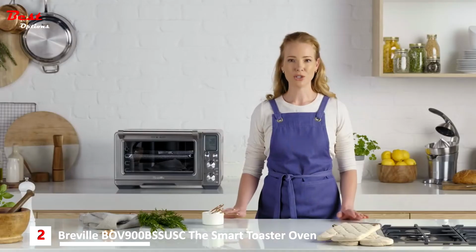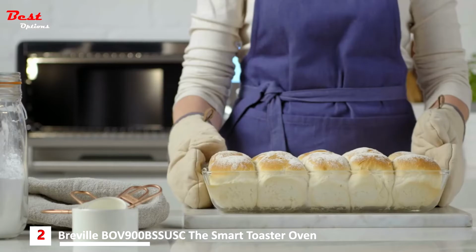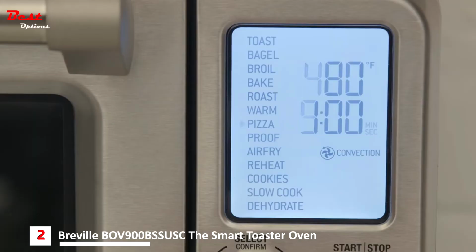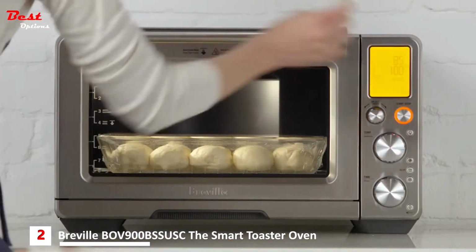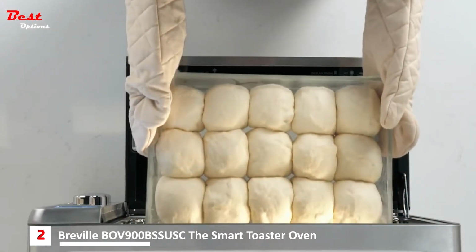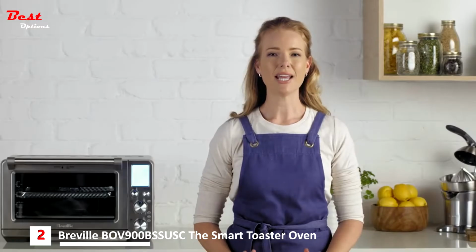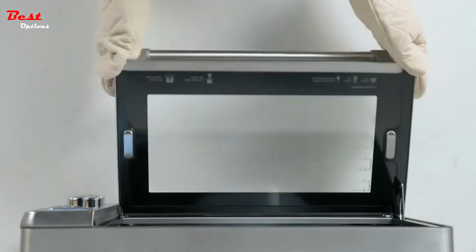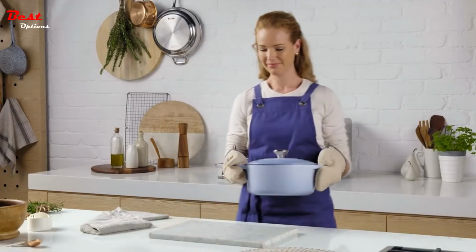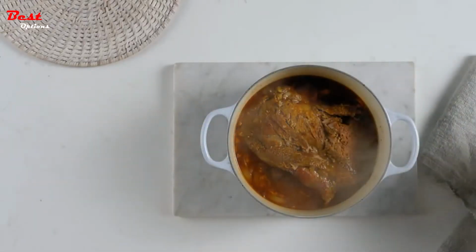The low temperature control paired with super convection creates ideal conditions for proofing bread, rolls, pizza, and more. Select the proof setting, confirm the temperature and time, and press start. The proof is in the dough. Using the dedicated slow cooker function, it makes tender and flavorful stews and casseroles. I press start in the morning, and when I come home from work, I have dinner done. Super flavor, super slow.